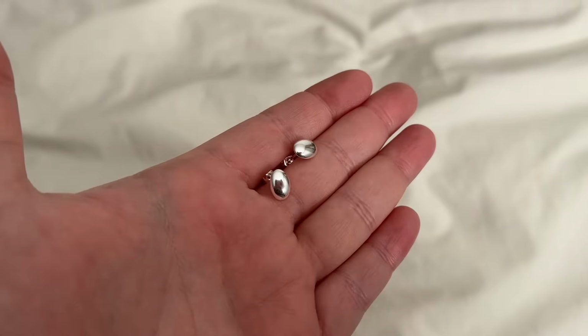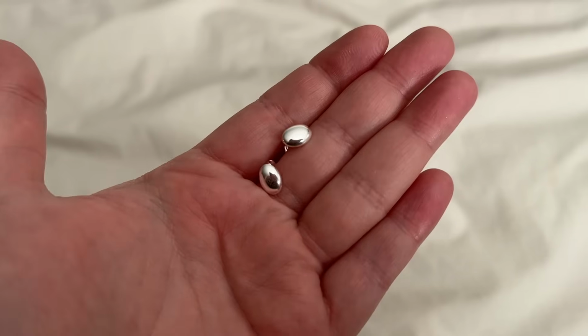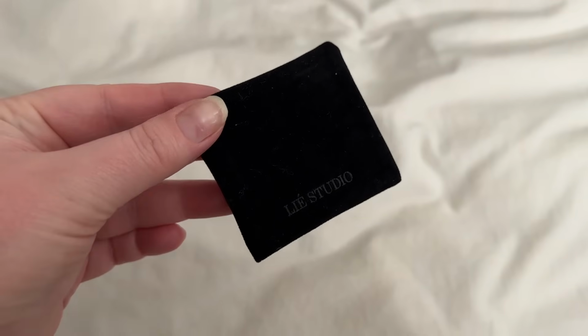Yeah, they're little jelly bean silver studs. Very cute. I love a stud. I've been into the gold hoops lately, but these are pretty. I'm not sure of the brand. Lie, maybe? Lie Studio. I'm gonna look that up.